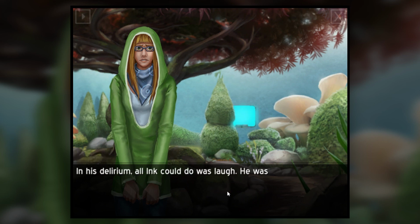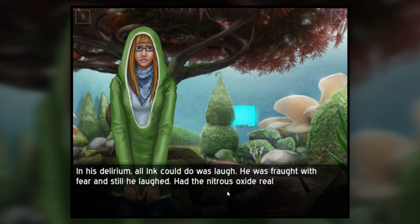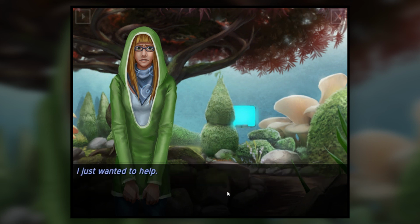In his delirium... Oh, that was a laugh? All Ink could do was laugh. He was fraught with fear, and still he laughed. Had the nitrous oxide really taken effect so quickly? I just wanted to help.